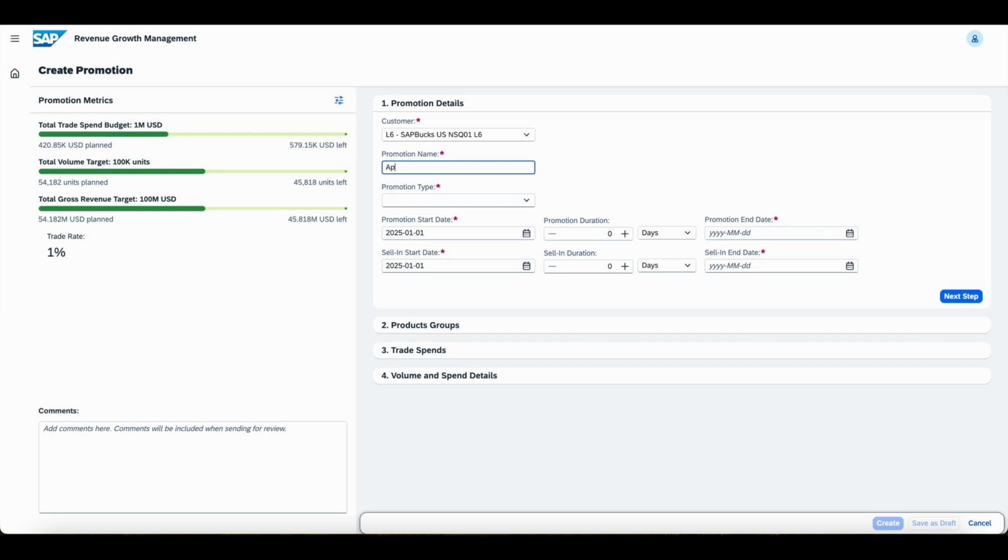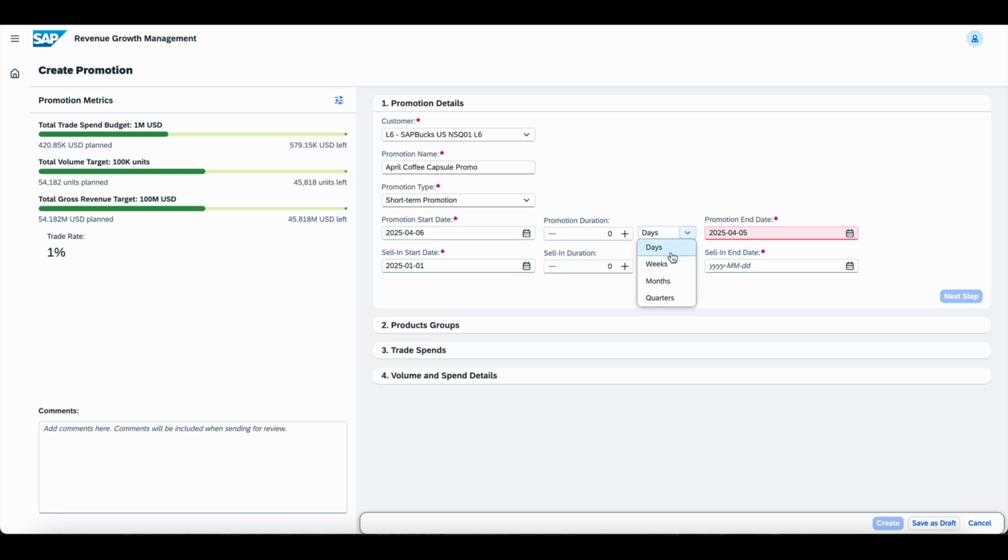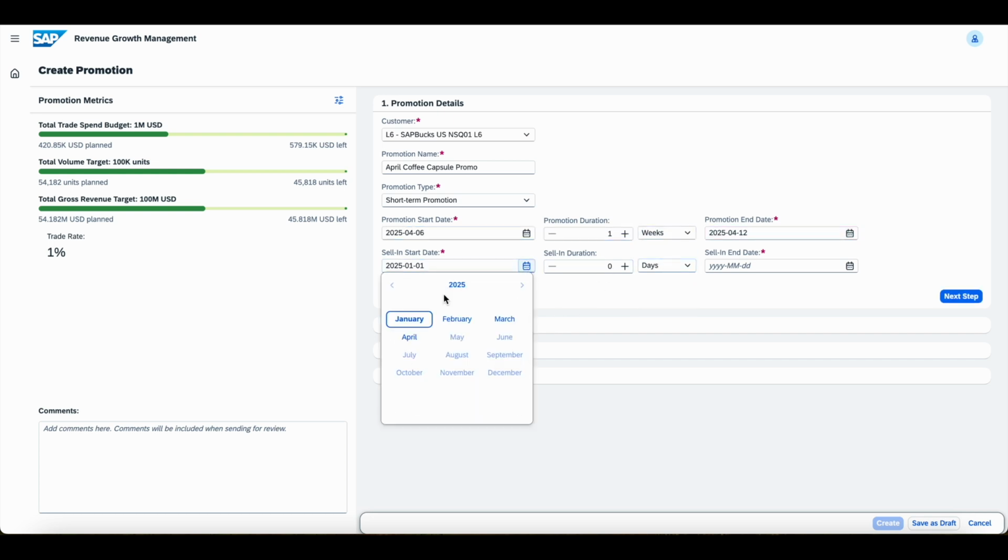I'm going to name it April Coffee Capsule Promo. The promotion type will be a short-term promotion in this instance. And I want the promotion to run in April during, let's say, the week of the 6th of April. It's going to run for 1 week. And the sell-in period will be the week right before.